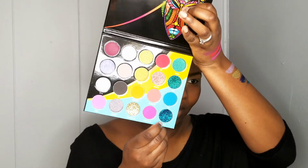let's get to work. I'm so excited, y'all. These are so pretty. Okay, so honestly, I already knew what look I wanted to do, but now that I see the shades, it just confirmed it. I definitely got to do a look with Clout. Like, this is so dope. Oh my goodness, it's so pretty.